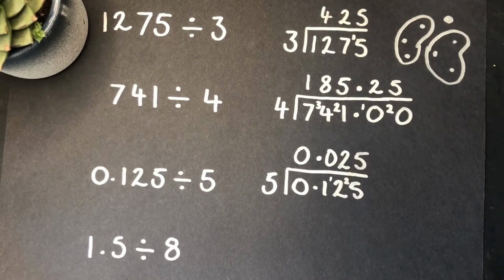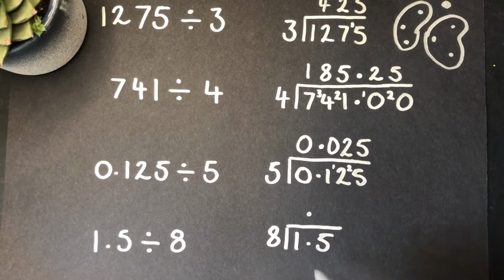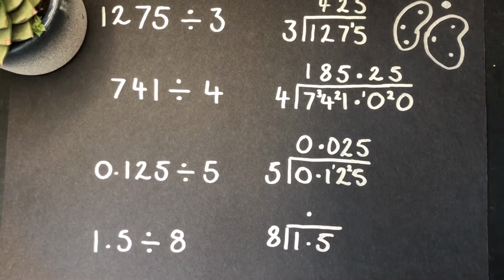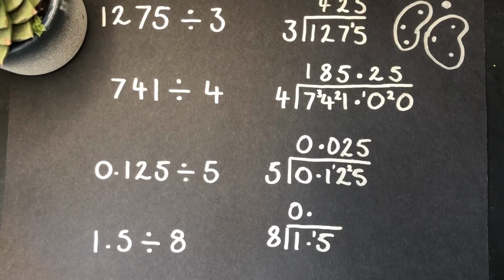0.025. And finally, let's have a look at this one here. 1.5 divided by 8. Set up my division sum, ready to go with the decimal waiting for the answer, lined up. How many 8s go into 1? None. Remainder 1. How many 8s go into 15? So close to being 2, but it's not. It's just 1, and there's a remainder 7.